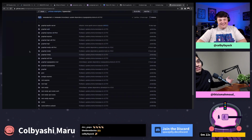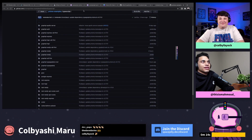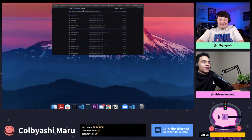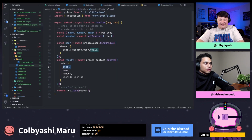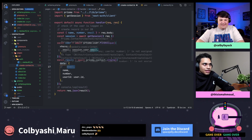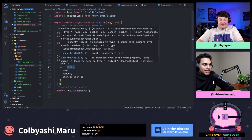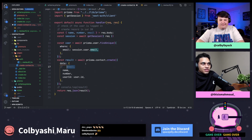Yeah, because we enjoy type safety. As you can see, just great autocompletion. And say, for example, let me actually try and not pass a field when creating this. And as you can see, there's an error. First of all, you get documentation. It says here, the data needed to create a contact. And you just get a TypeScript error. And when you check it, it tells you there's a missing field.